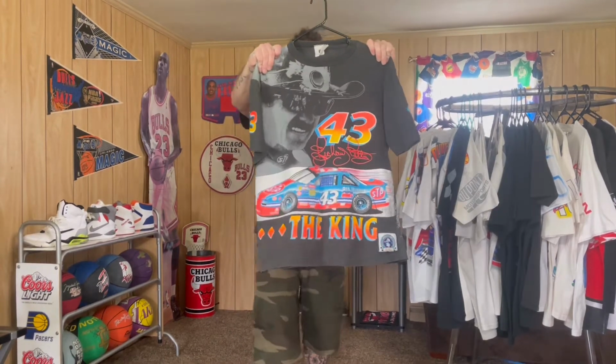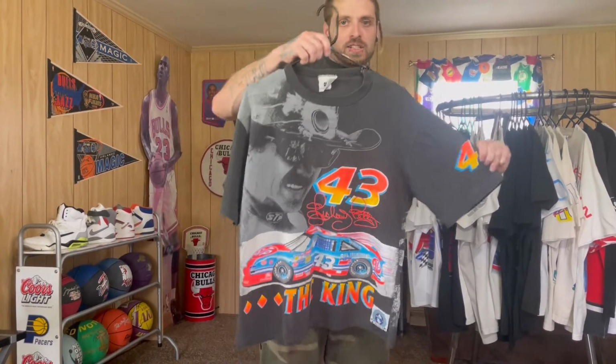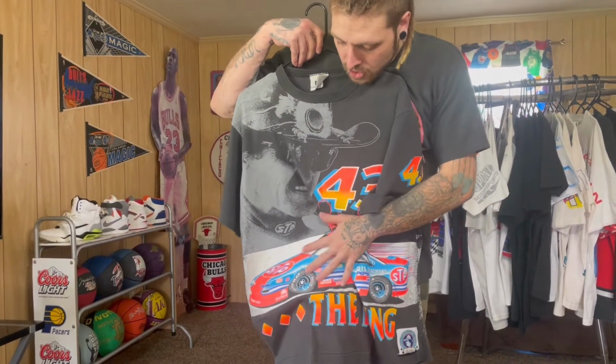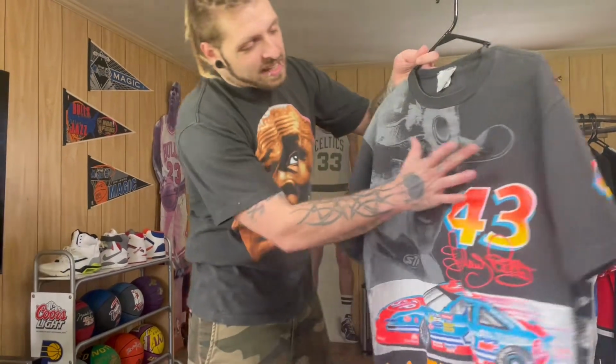To the man, to the king, Richard Petty. Got the all over print Richard Petty. This is one of them rare ones. It's a little faded, but it's a single stitch. For as faded as the fabric is, the graphic is great. Not all cracked up, still great colors. The king. When I was a kid, that cowboy hat he wore, I wanted one of those cowboy hats so bad.